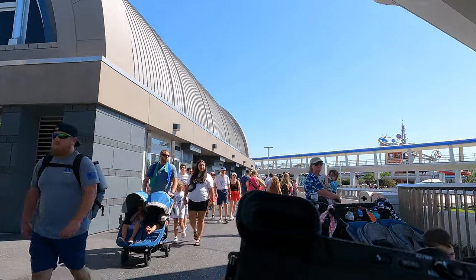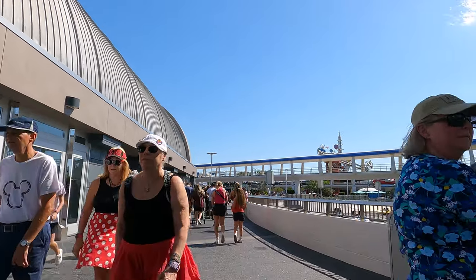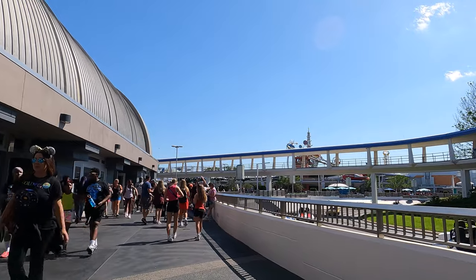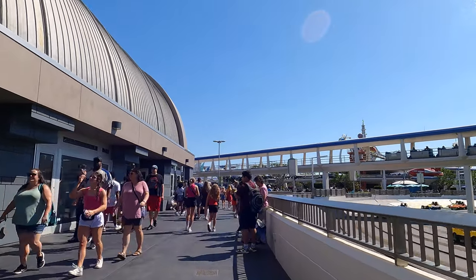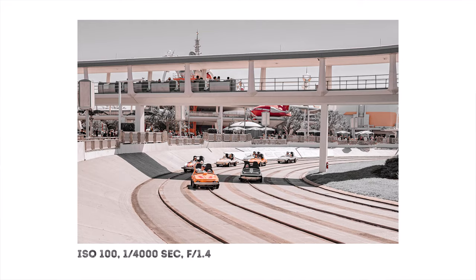The Autopia track here is maybe one of my least favorite attractions at Disney, but it is interesting for taking pictures. In general, I do think it's slow and loud and kind of hot, and it smells really bad with all the fumes. But it's nostalgic for a lot of people, and it does make for good photography.